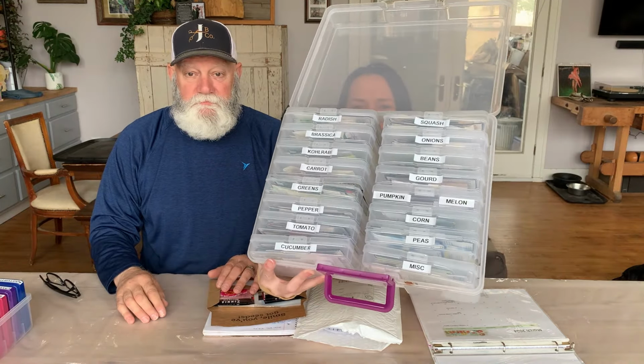Okay, so these trays are sealable. They've got nice little handles. They lock down, and your seed packets can go in these little trays. We've got ours labeled by what type of vegetable they are. Like we've got all our brassicas in one, carrots, radishes, whatever. And we have herbs and flowers in this one. You can kind of see all of them labeled.